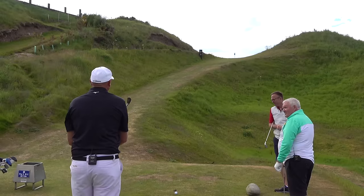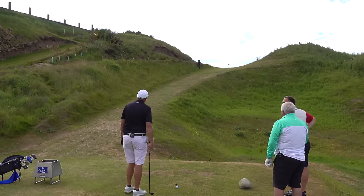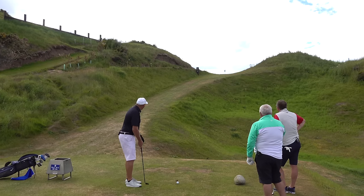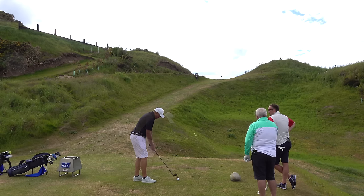Right, Simon, what wedge you've got? I've got the 58, mate. 58. Do you reckon a little bit left of the pin, Si, or are you going straight at it? I'm hoping I can see the pin from my layup. There's something wrong if you can't. You're right on top. I'm going to try and hit it straight at it, mate. Okay. I'm going to try.